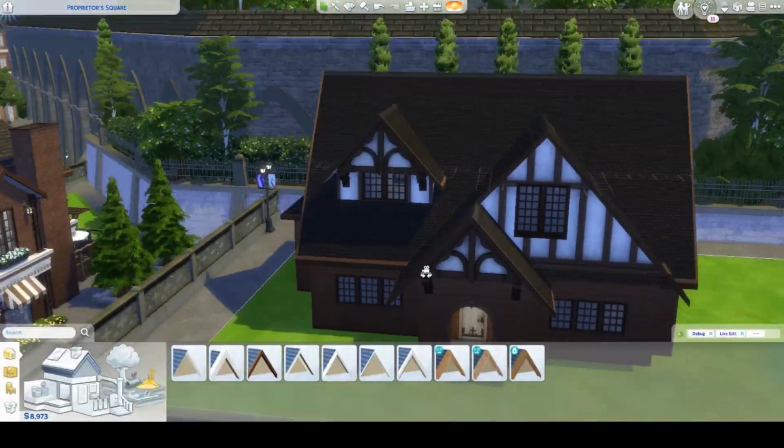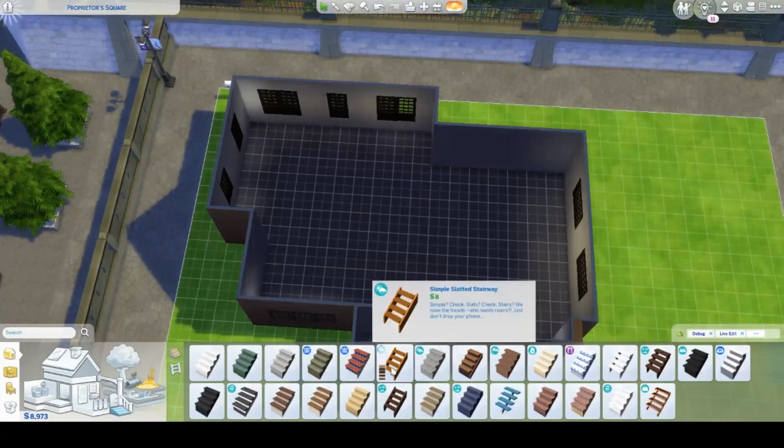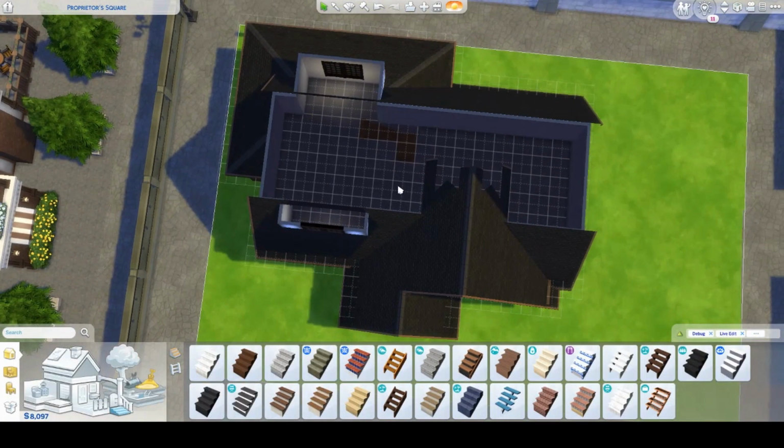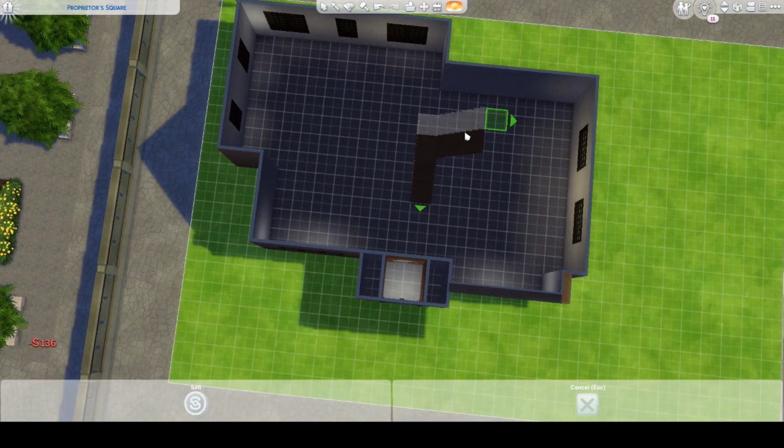These windows also gave me a hard time. Because of the roof line, the windows were all wonky, so I had to edit each one of them and make them the right height so you could actually see in and out of the windows.